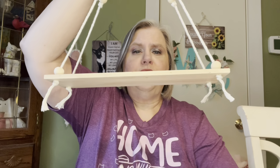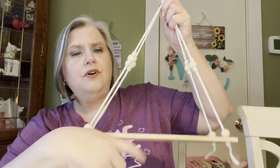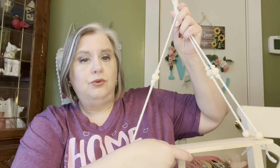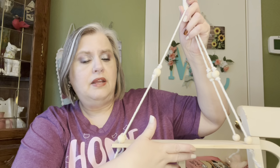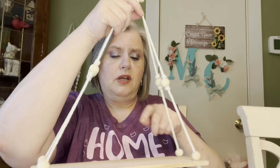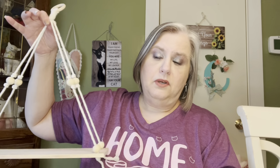Some have real pretty fringe, like macrame fringe hanging off of it and stuff like that. So I thought I might try it. I don't know if I'll like it. I don't know if the boys will bother it and knock it down. But I thought I could put a couple cute little things on here, back there somewhere. Maybe. We'll see how it works.